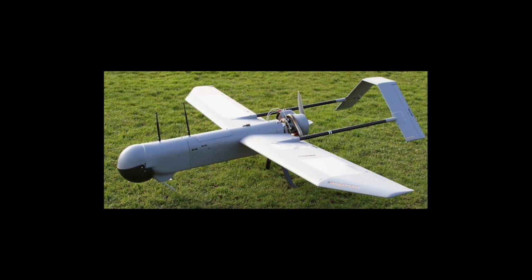Okay, next we have the fixed-wing drone. So these look more like an airplane where they have wings that use lift instead of the rotors, like a multirotor. The fixed-wing drones have some advantages over the multirotor drones. They can stay in the air longer because they use a wing to provide lift, and they're much more efficient. Plus they can also use gas engines.